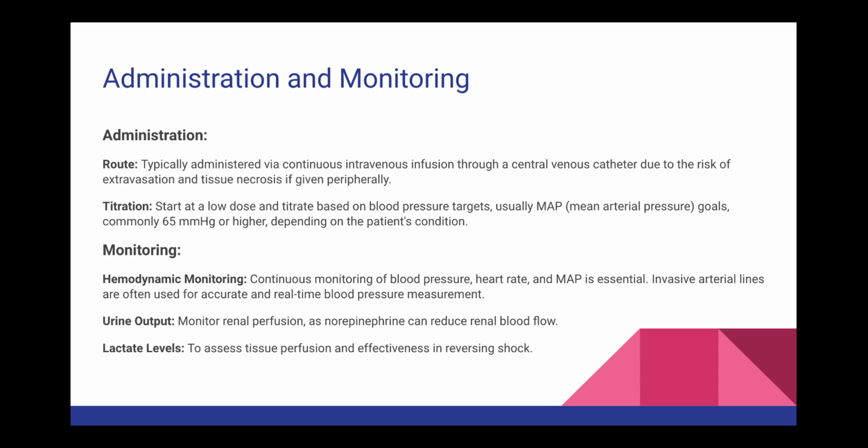Monitoring during the administration of norepinephrine is critical. So we're going to want to monitor the patient's hemodynamics. This includes their blood pressure, heart rate, and mean arterial pressure. This can often be done through invasive arterial lines that are often used for accurate and real-time blood pressure measurements.